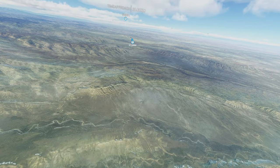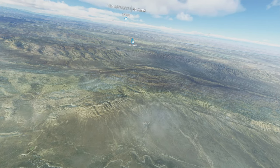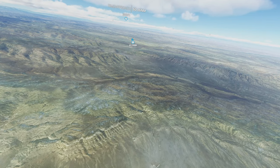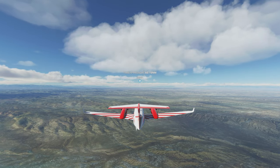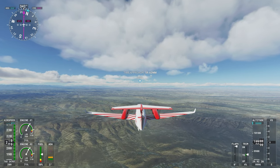Okay, well that was kind of fun. Trying to see if I could actually find the plane. I think I confirmed that drone speed control isn't doing anything. I'm going to reset the drone view, go back to the external view, and let's go back inside for a minute.